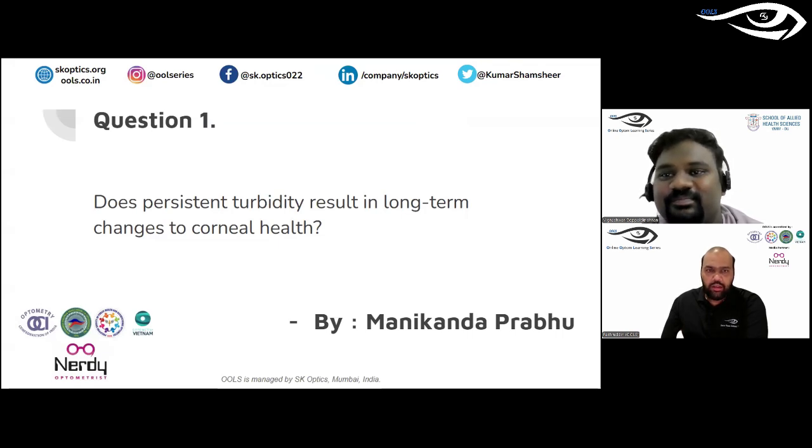Yeah, that's a really important point. Corneal health and ocular health come first when we are fitting scleral lenses. So corneal and limbal health are very important when we go for scleral lens fitting, and we have to look into that. Perfect.